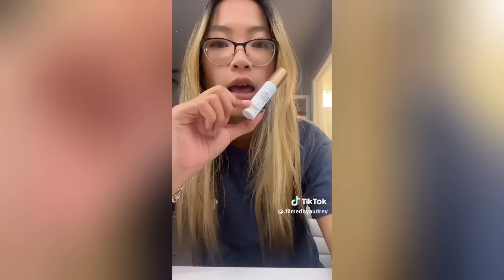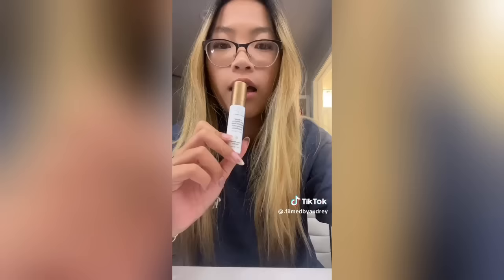Next, the Bronzy Drops from Drunk Elephant. This product isn't necessarily bad, but I really like the Say Super Glowy Gel and Sun Glow way better. So many people have different preferences, so this is really like a 50-50. I would suggest you go in store and test out each one using their testers.